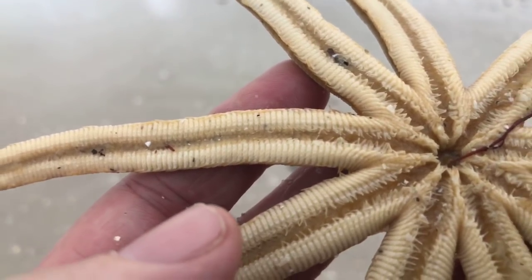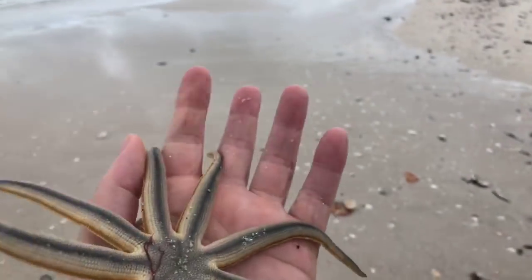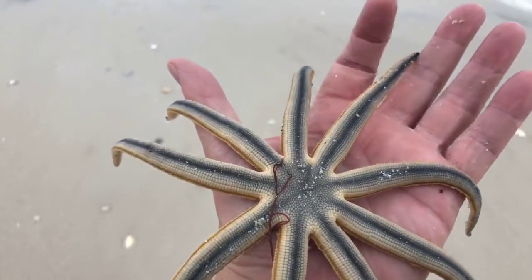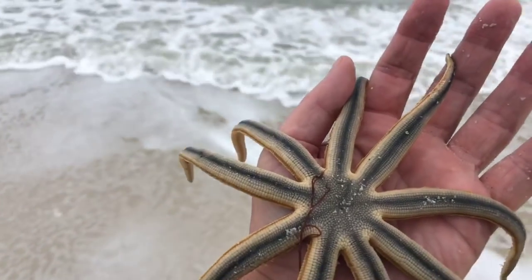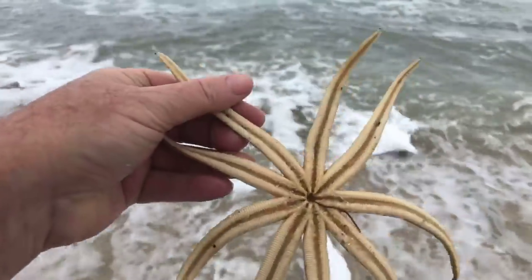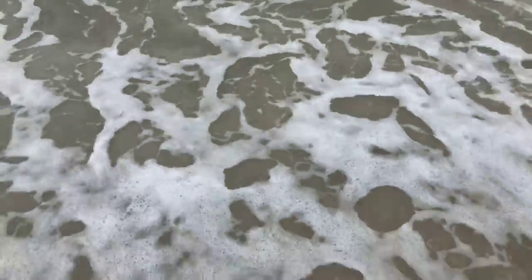I'll put this guy back out closer to the water, the nine-armed sea star. Hopefully it will survive. We have a lot of these offshore. Well, he's gonna kind of come back and forth in the tide here.